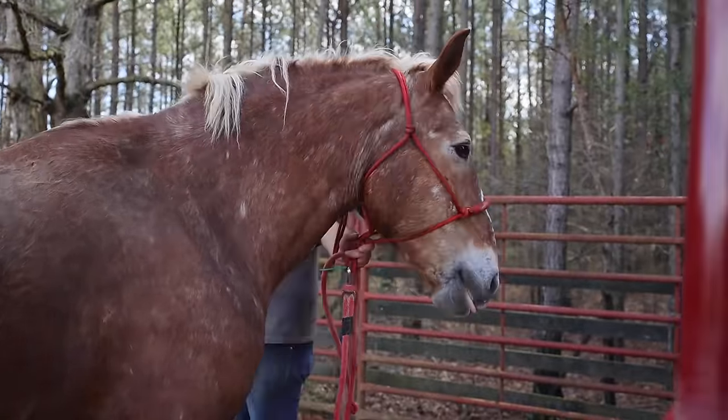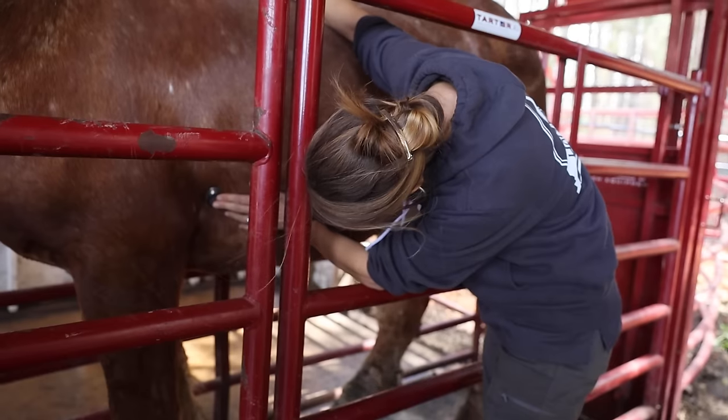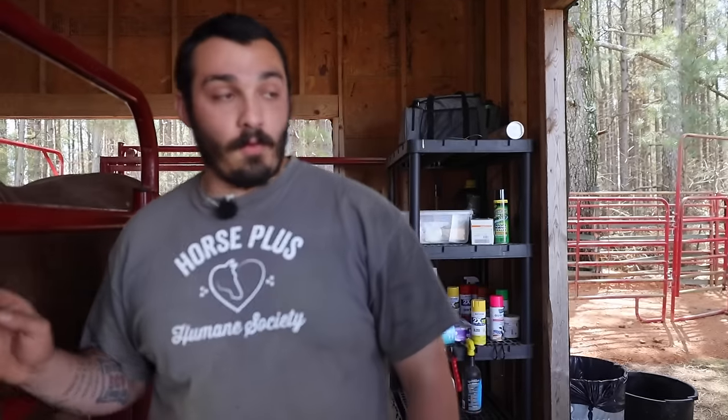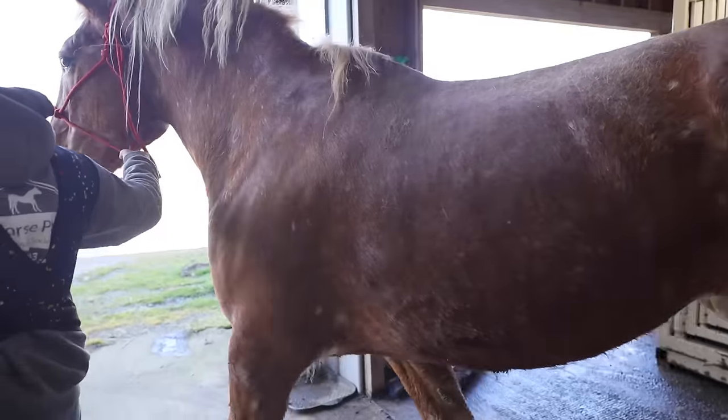So mid-20s. With the size of this horse right here, it definitely would have shipped to slaughter. This probably would have yielded quite a bit for somebody at the slaughterhouse, so we're very happy that we were able to intercept this horse before it went there. How much did he weigh? 1,400 pounds. It's a heavy horse. It sure is.